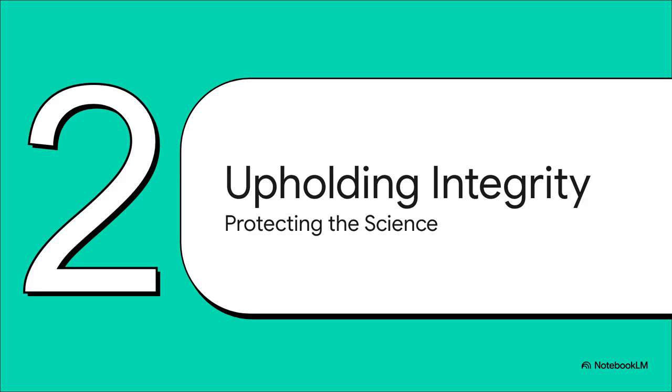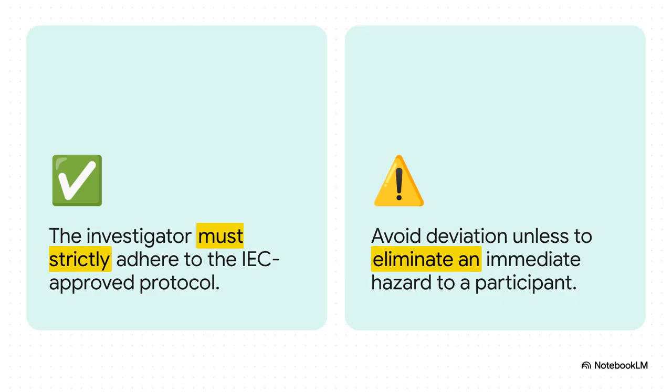Okay, so once we have established that protecting participants is job number one, we can move to the second pillar, and this one is all about protecting the scientific integrity of the trial itself. I mean, think about it. Participants are volunteering their time for the advancement of good, credible science. And this all starts with sticking to the trial protocol. I mean, religiously.